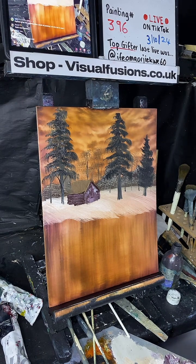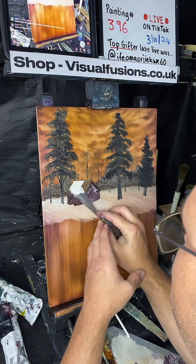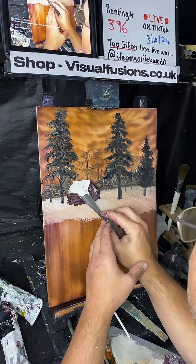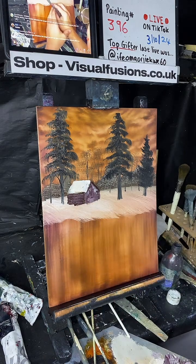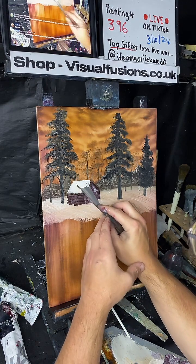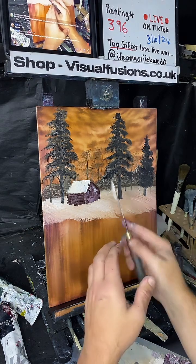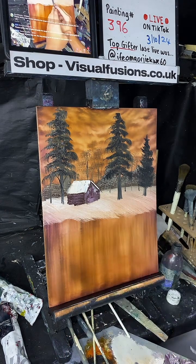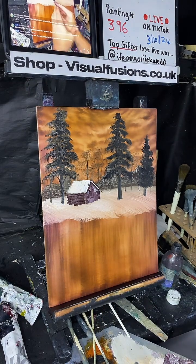Right, ready? Let's put some snow on. And we'll just lay this around here. Colour in there. And then want the smallest bit over here. Can I just get a little bit there, like that? There we go. That's nice. Get some dark colour.